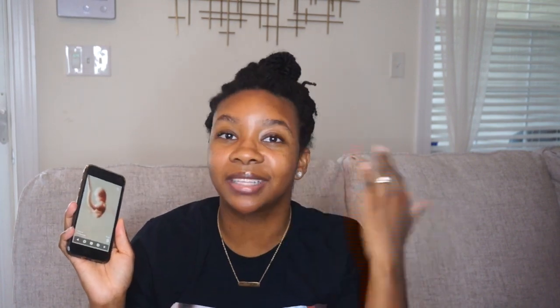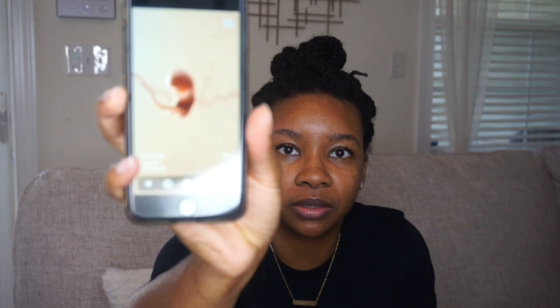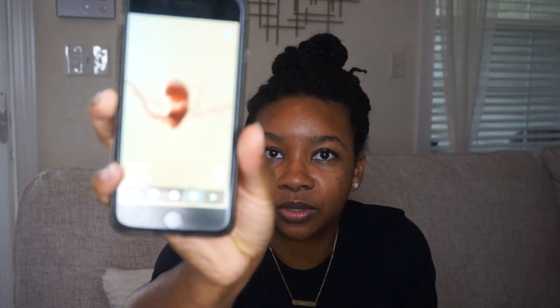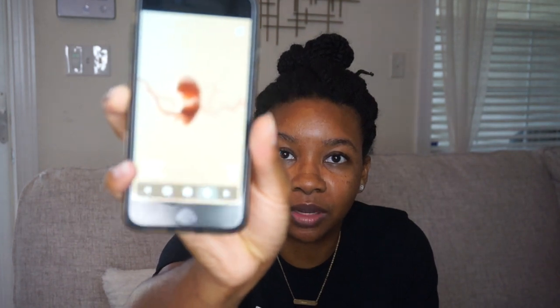And you guys know I love this app because I love listening to the sound of the heart beating. It's very calming, and I also love this app because if I tap this, it shows you the actual size of the baby for that week. So this is the actual size of baby right now, or for the 9th week.